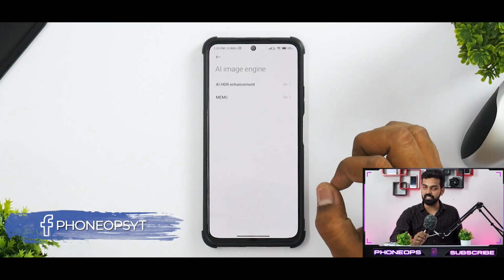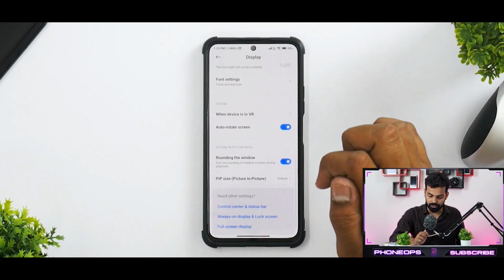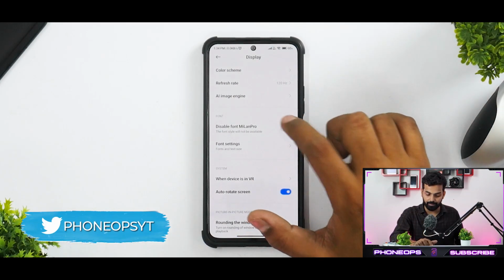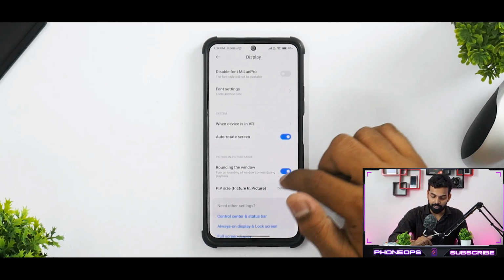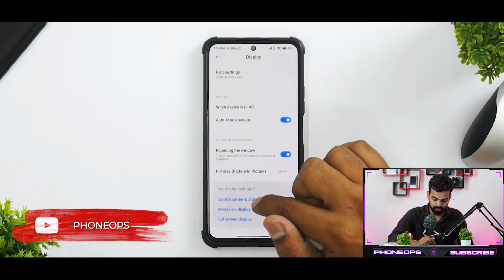Now, something that is missing over here is anti-flicker or DC dimming. So that option is missing. Hopefully they can add that later. You do have the option of disable font Milan Pro as a toggle. Probably it works on a reboot. And rounding window option is there. PIP size, that is picture in picture control, options are present as well.